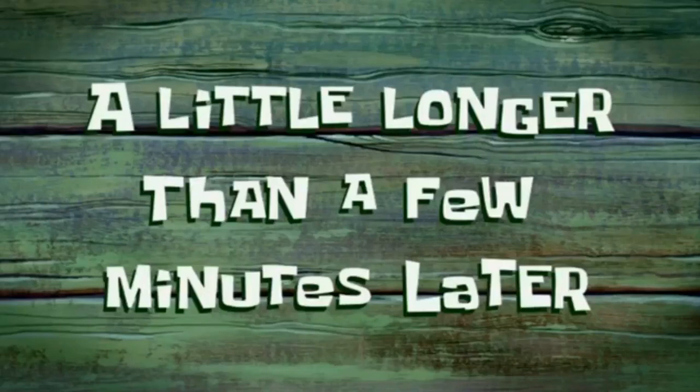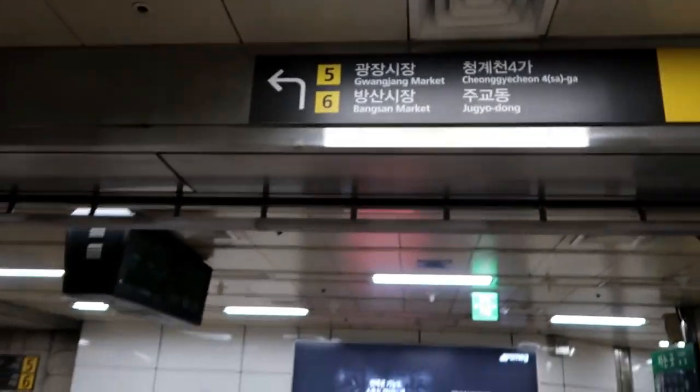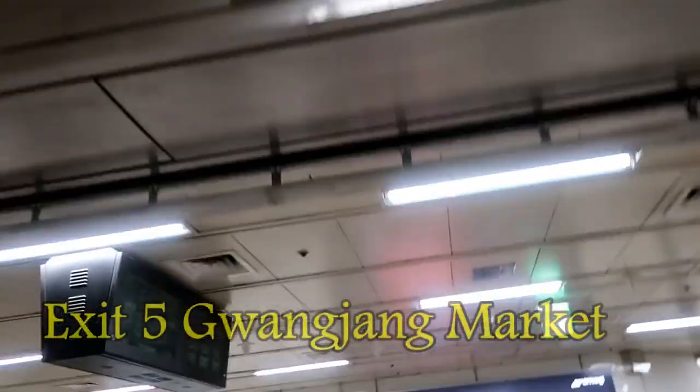A little longer than a few minutes later. I've now arrived at my station and I'm just looking for exit number 5. So you should just follow those signs. There you can see Gwangjang Market.